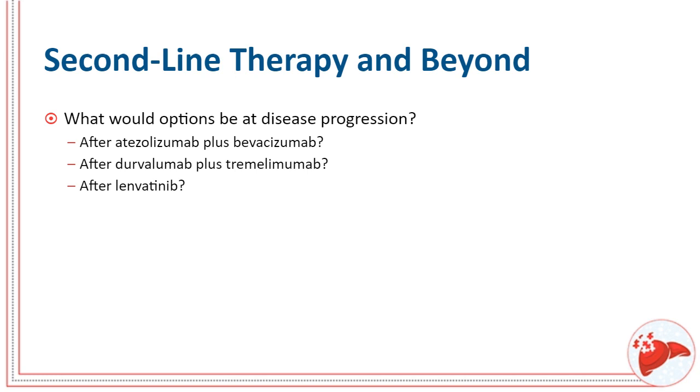Do your thoughts change at all in this new era of post-STRIDE? I know we've all just been starting to use STRIDE for the past several months, but still thinking lenvatinib kind of as your workhorse in the second line setting for those patients, or any other thoughts?